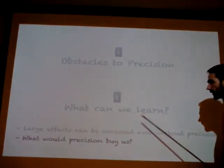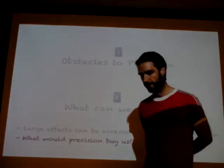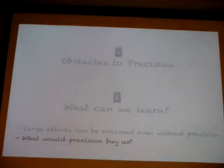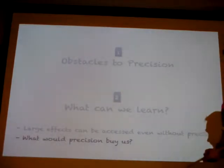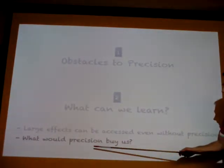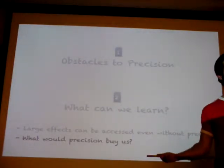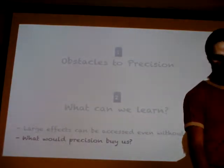Now, I tried to argue that large effects matter. Who cares about precision if we are actually looking for large things? But still, it's interesting to ask ourselves, okay, imagine we had precision, imagine we didn't have all these problems. What could we have got out of this standard model precision test?